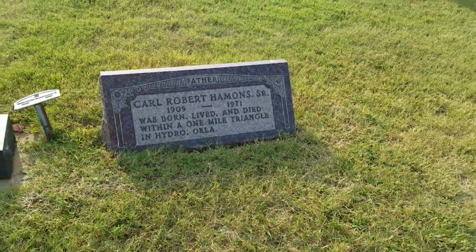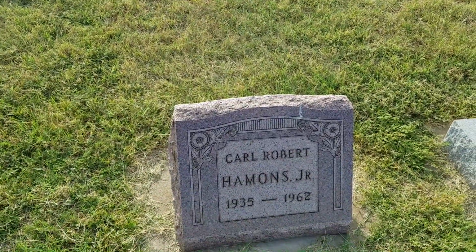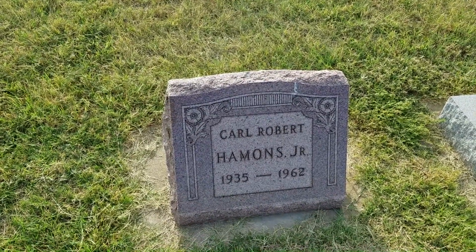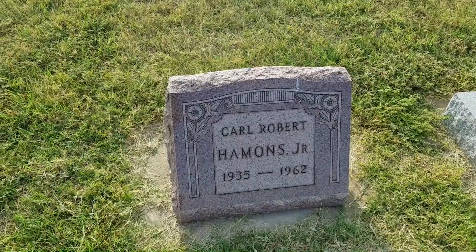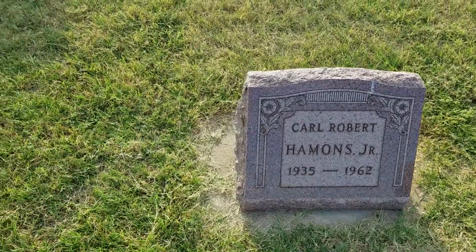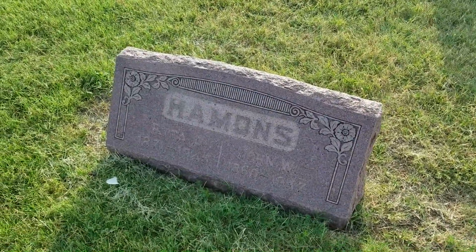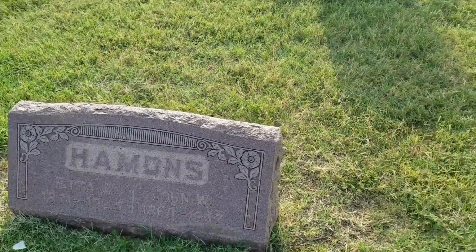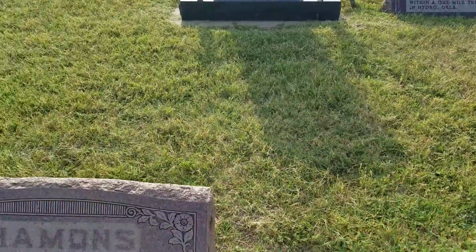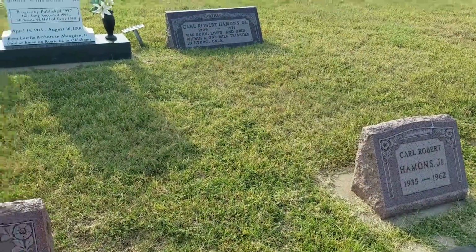Directly in front of him is their son. And he passed away in 1962. Now, this is one of the 3 kids that was raised in that gas station in the living quarters that was upstairs. So directly to the side of him is Etta and John Hamons. Now these are the parents of Carl Sr. over there. And they're buried all right here in just kind of this square plot.